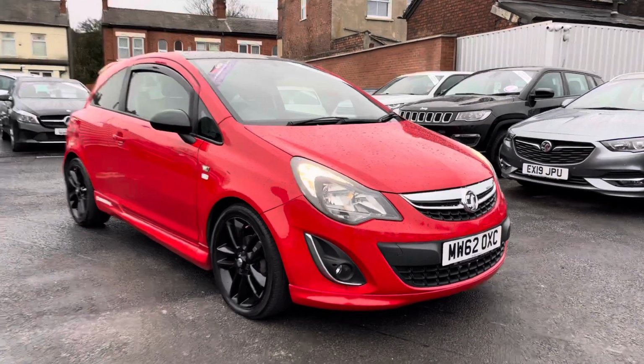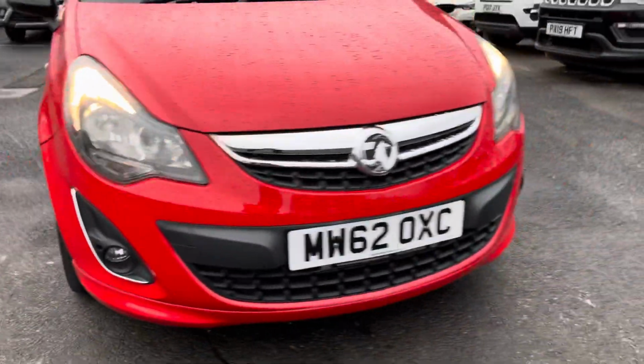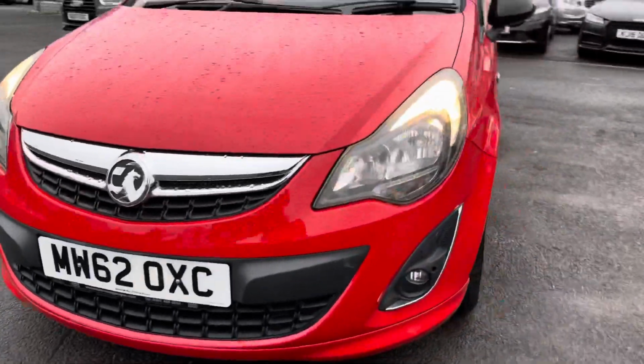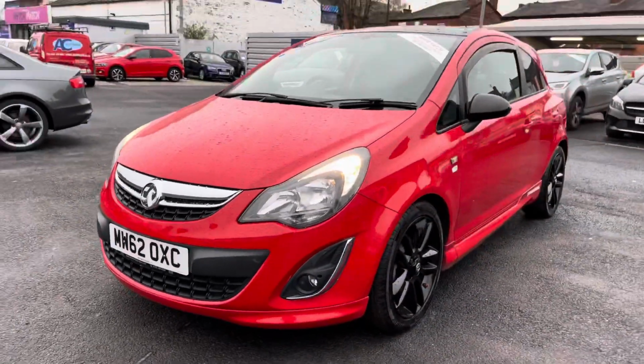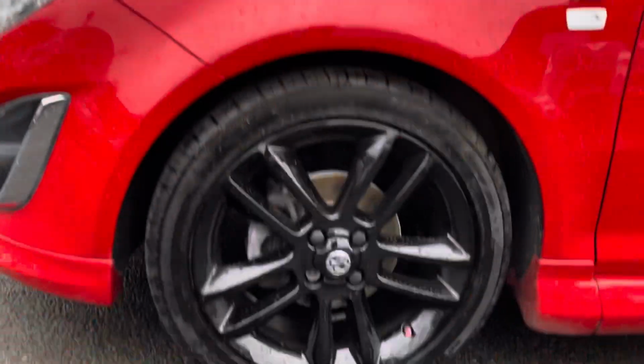Now let's take a look around the vehicle here. Starting at the front, you do have daytime running lights there. They really complement the vehicle well and give you great visibility throughout the day. You have your chrome grille there with the Vauxhall badge in the centre. Nice chrome detailing next to the fog lamps.